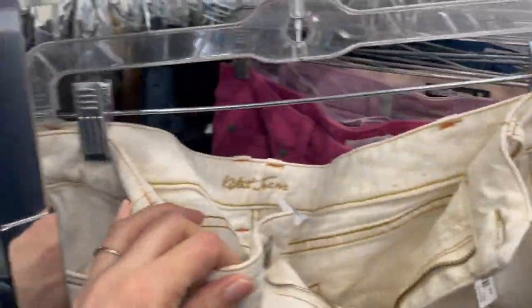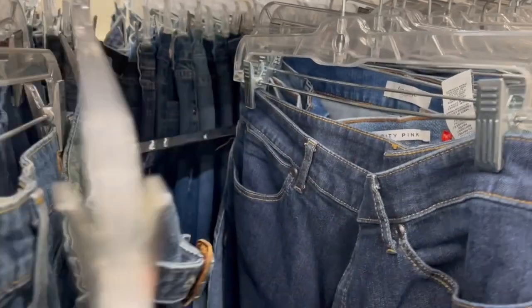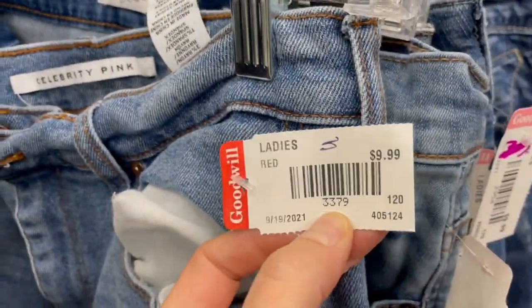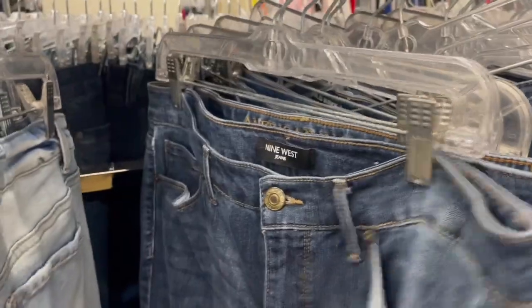But yeah, you can see I'm just really struggling with the jean section this day. So I think pretty soon here I get frustrated and end up walking away because there wasn't, like here I was showing you $10 for these celebrity pink jeans and they were so worn. I just stopped to show you guys that price because I couldn't believe how much they were trying to get for these jeans. But clearly, I mean, people are paying it, otherwise they wouldn't keep charging it.